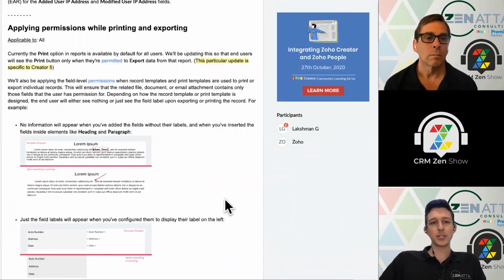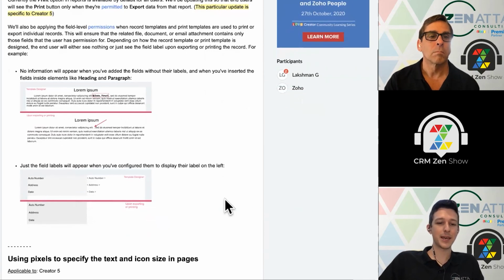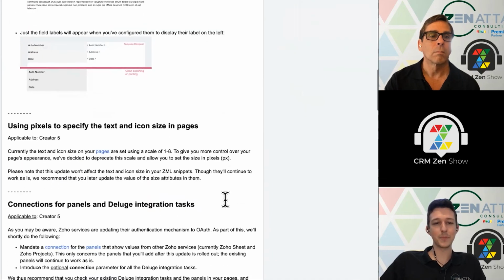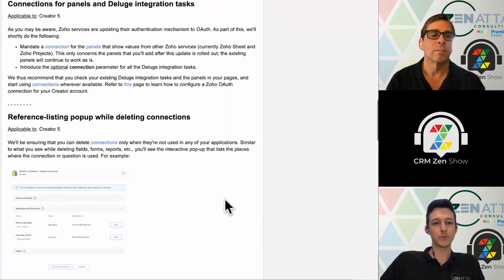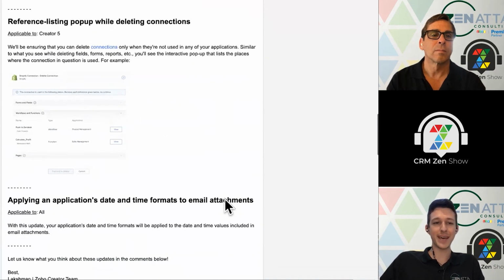They're also allowing some additional permissions for printing and exporting, kind of just the ability to control this a little bit better, right? Kind of seeing who can export what, who's able to pull certain fields into their documents or into their templates. It's kind of just some admin settings there. There are some additional ones here. They've enabled some additional options for sizing out text and icons in your different pages and dashboards. You're able to connect out to different panels and run some additional Deluge integration tasks.